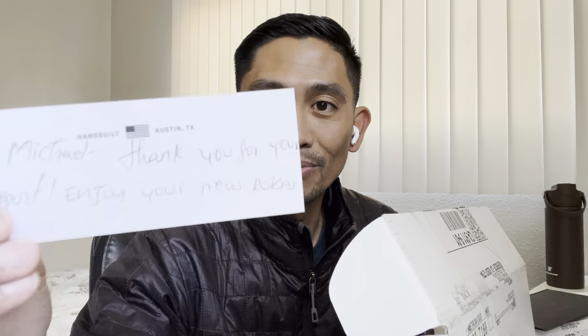So this is a handwritten note. Michael, thank you so much for your support. Enjoy your new Rokas. Thank you, Roka. Very nice of them to actually handwrite that note. I mean, what company does that nowadays, right? That's very, very special. I love that personal touch. Because I think every single one is hand-built or handmade here in the United States.